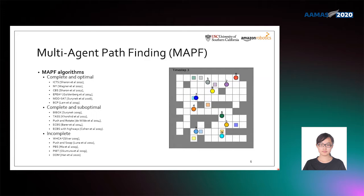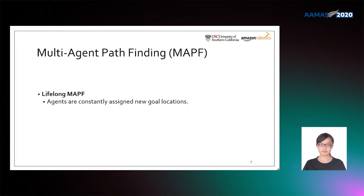Although MAPF is NP-hard to solve optimally, in the past decade, people have invented dozens of algorithms to solve this problem. However, the MAPF problem is actually only a one-shot variant of the actual problem in warehouses. Because typically in a warehouse, after an agent reaches its goal location, it does not stop there and wait forever. Instead, it is assigned a new goal location and is required to keep moving. Therefore, the problem we are really interested in is lifelong MAPF, where agents are constantly assigned new goal locations. But the question is, how can we solve this lifelong MAPF?